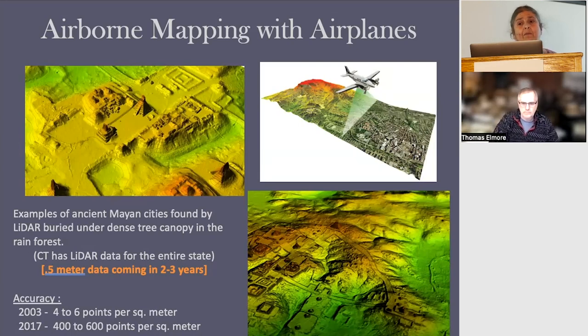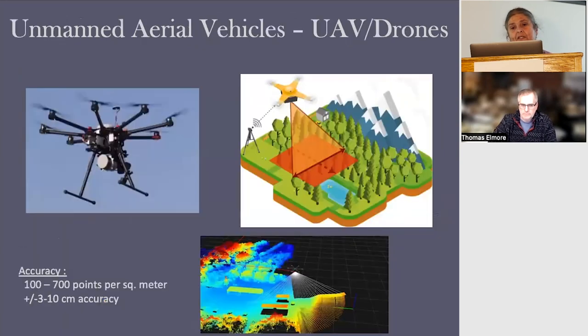With airborne LiDAR, initially you were getting maybe 4 to 6 points per square meter, and now we're up to maybe about 400 to 600 points per square meter. That's a big improvement, 100 times. With the drones, their accuracy is improving too. You get about 100 to 700 points per square meter, and the accuracy is up there, 3 centimeters to 10 centimeters.